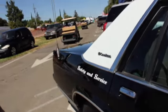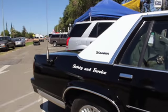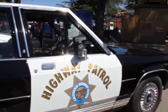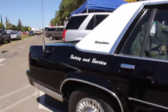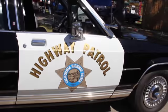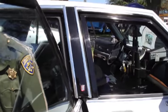A lot of people, at first glance, will look at this car in maybe an old cop TV show, and they'll say, oh, those were ugly. But when you see it in person, it's a beautiful car. You just forget how fun these old cars are, and it just brings back a lot of memories, even for somebody like me.